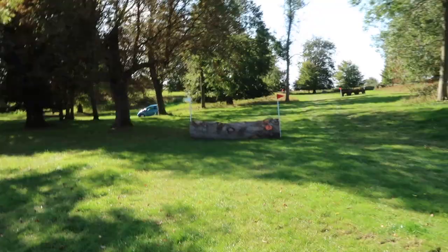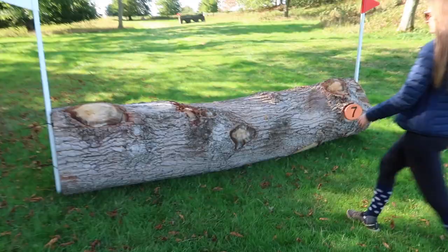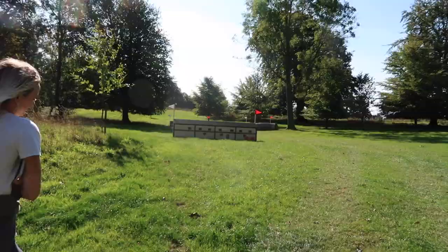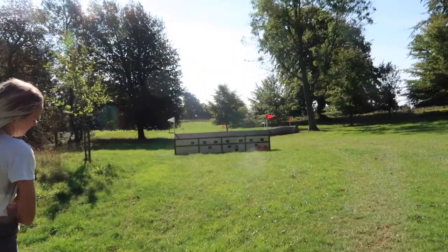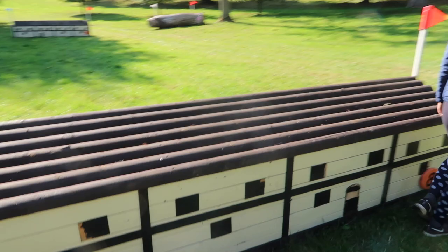7? Come on. 7. We were doing that last week at Little Downham, it was too windy, you couldn't hear it. Oh, beautiful technique there. Number 8. Don't cut the corner too much. Get central. This is a bit more like it. Here we go. This is a 90 fence.